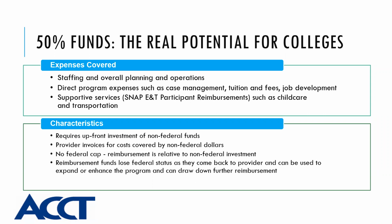And once those reimbursement funds come down to you, they lose their federal status, so they can be reinvested back into the program and again, draw down reimbursements on those funds. So that's a good thing about the 50-50 funds.